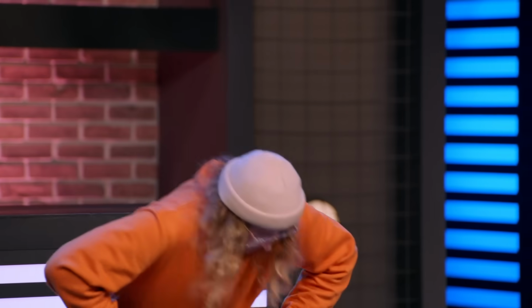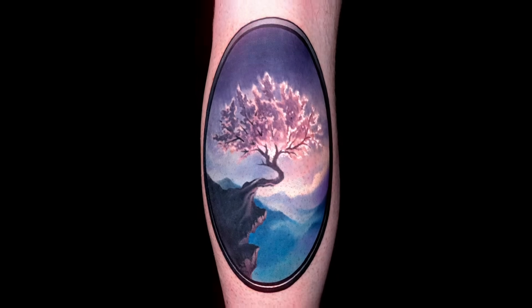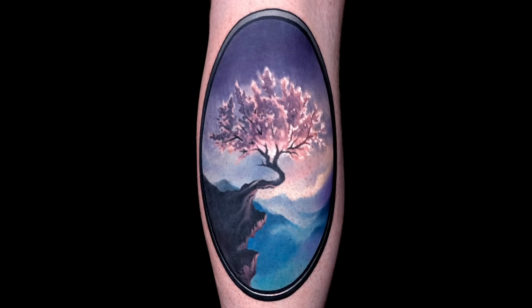Bobby. You were called out by Freddie with a color realistic landscape. Number one thing I look at when I look at color realism, does the foreground play into the background? I don't think it hits color realism 100%.